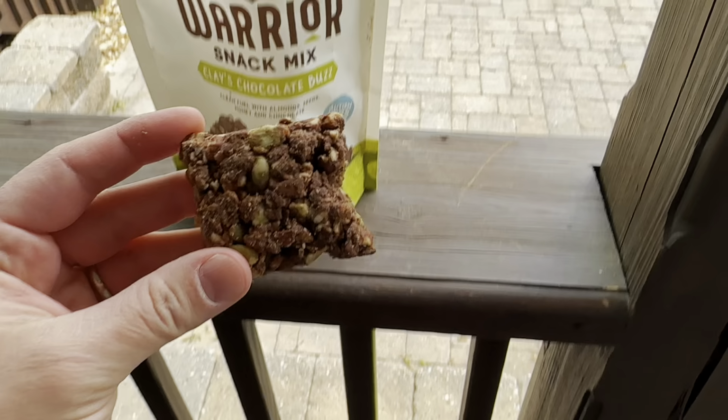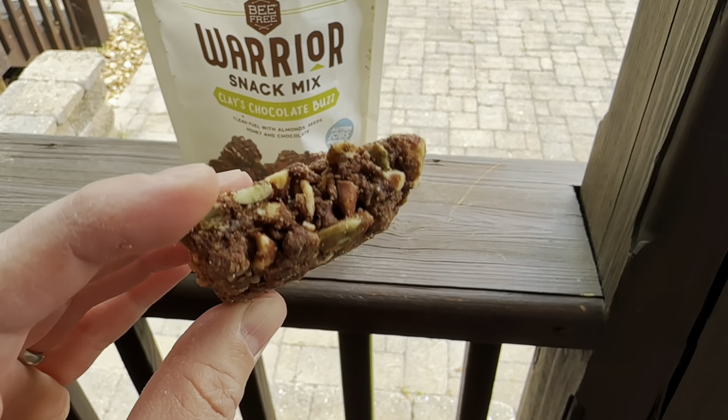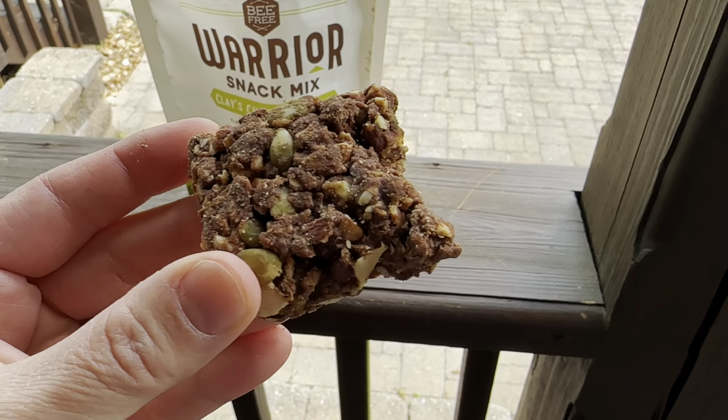So if you're looking for a healthier snack that you can keep on hand that is going to not only fuel you, but taste delicious and help you feel your best, I would definitely recommend this Warrior Snack Mix. That's my point of view.